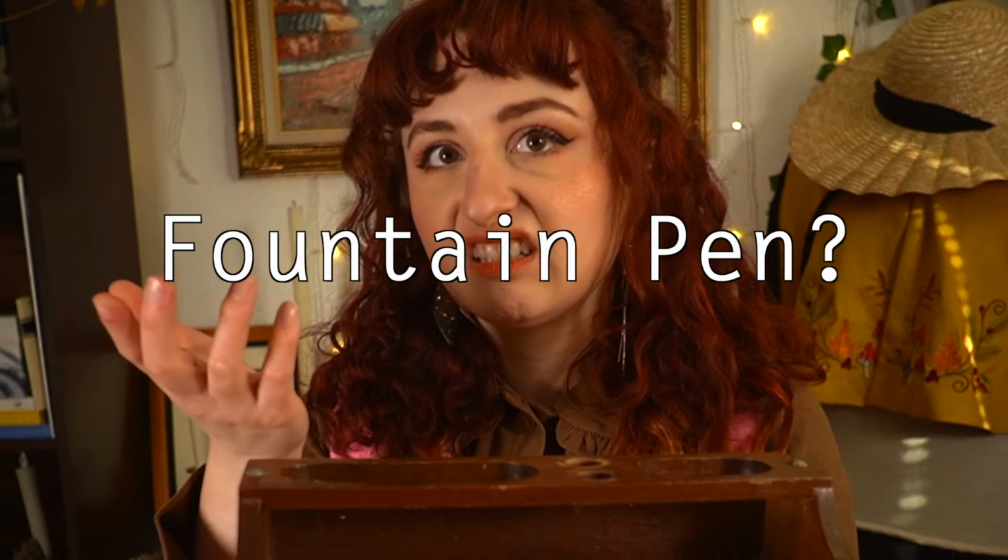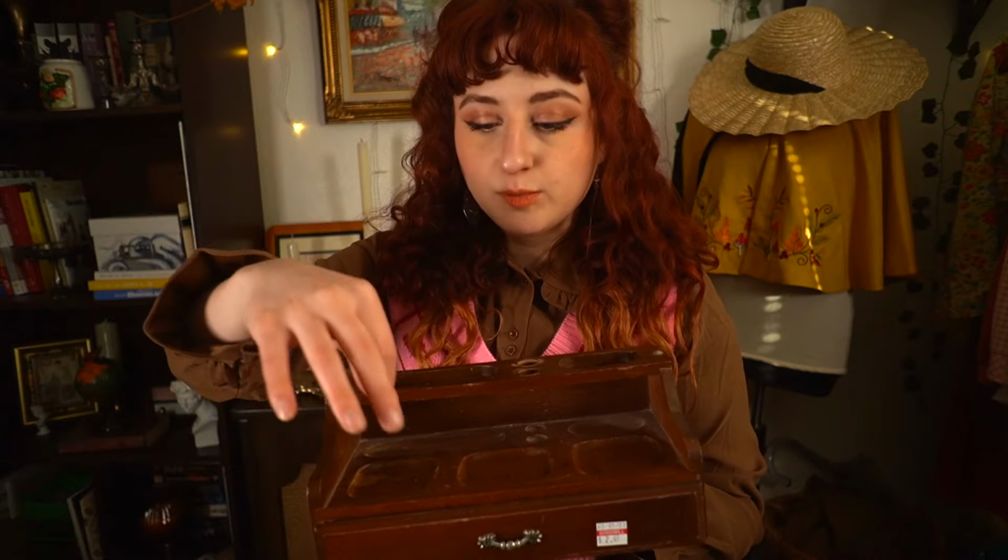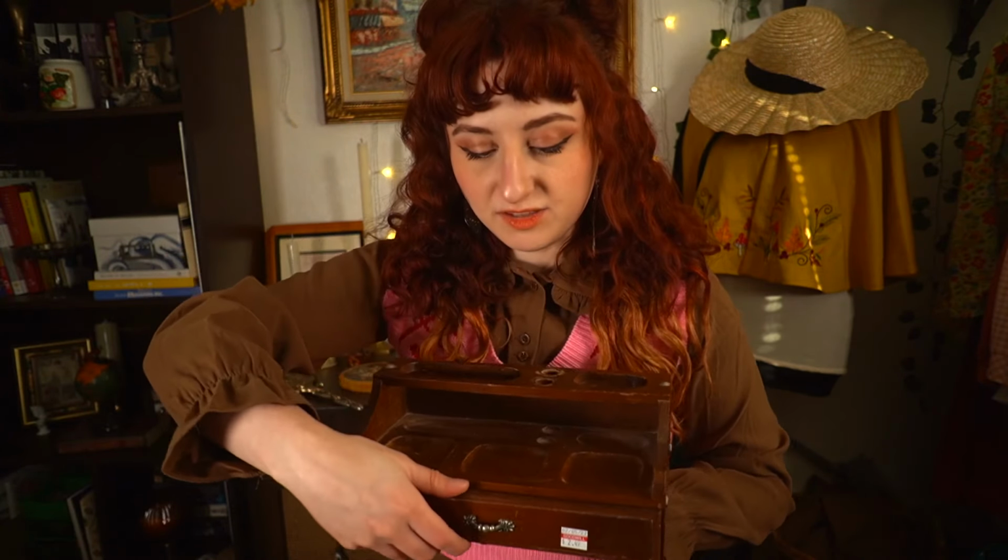When I say pens, I mean like, what do you call it? The ones with the feathers. The ones you dip, I don't know. I can't think of words, I'm not smart. But one of those, and maybe you put like the ink things here. And maybe these drawers aren't for jewelry, maybe it's for the pen tips. And I like to think that that's what this is because that makes it so much cooler.